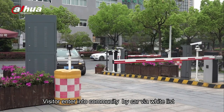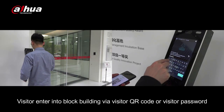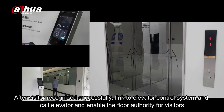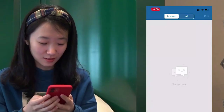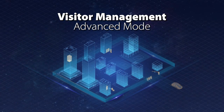This will allow entry into the specified parking area, building, and elevator via face recognition, visitor QR code, and license plate during the permitted time. The property owner will also be notified of their guest's first entry to the community via a text message on the mobile app. Visitor management, advanced mode.